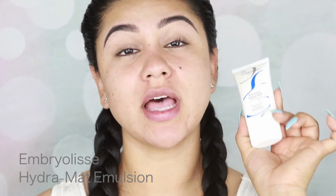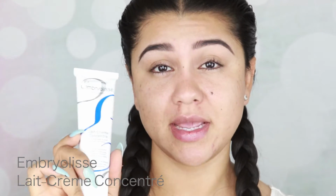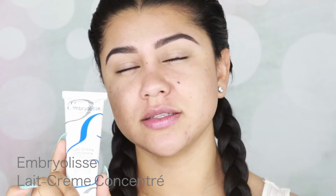So for primer, I started off by using the Embryolisse Hydra-Mat. I also have the cream for normal to dry skin. This is amazing. This creates such a beautiful canvas, like a beautiful veil over skin for applying makeup. Now I understand why so many makeup artists use this.